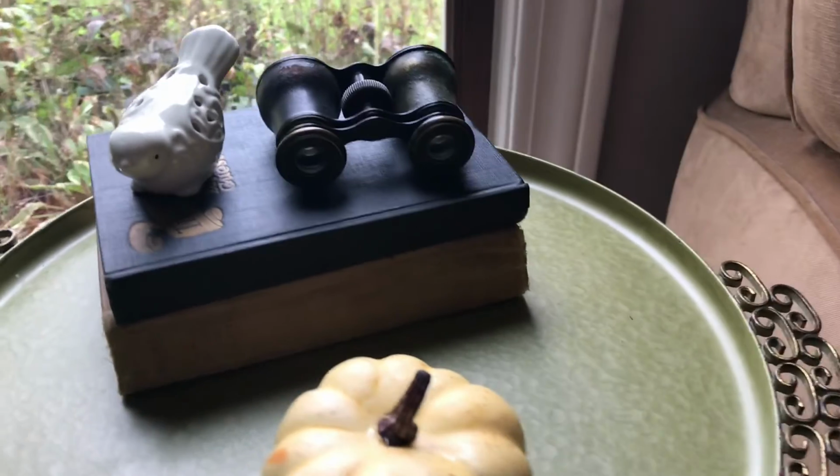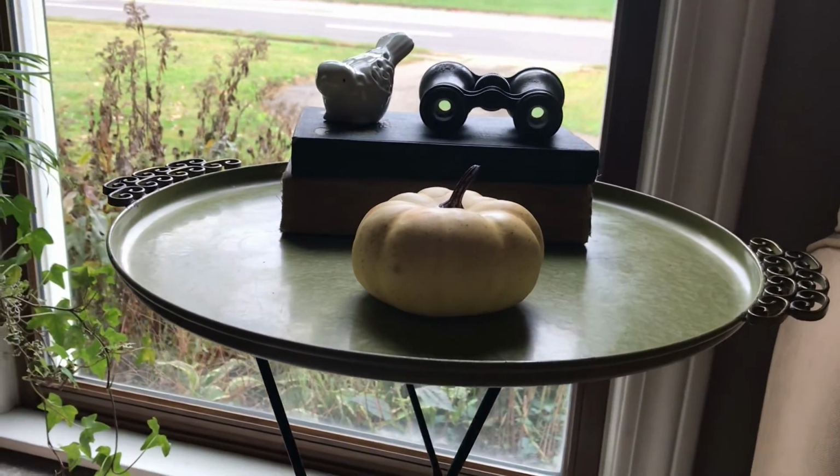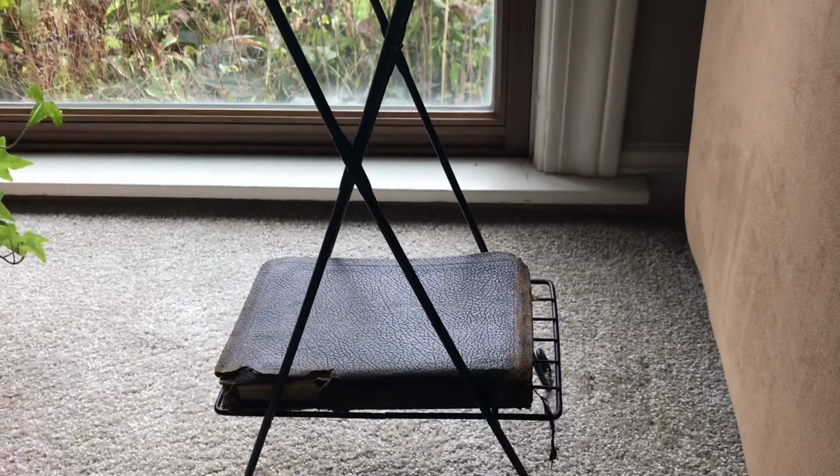Thanks, Melody, for helping me style this. She said it would be cute to think you were sitting there and you were going to bird watch out the window. Now I did change this up, Melody.